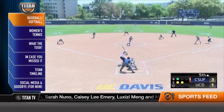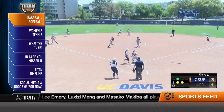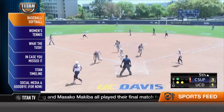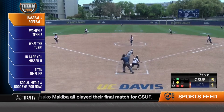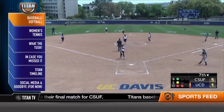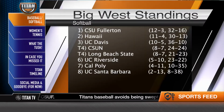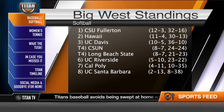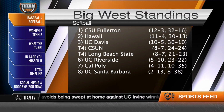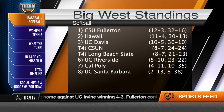In the bottom of the fifth, with the Titans looking for insurance runs, Ari Williams would single to the left field, scoring 2 on the play and putting the Titans up 5-1. In the bottom of the seventh, with Fullerton looking to close it out, Ari Williams makes that great play in center field to win Game 3, 5-1, and take the series. With that win in Game 3, the Titans remained in first place in the Big West with a conference record of 12-3 and an overall record of 32-16.